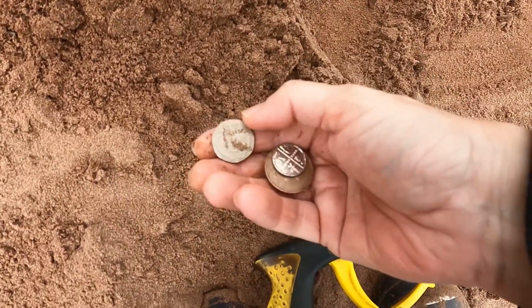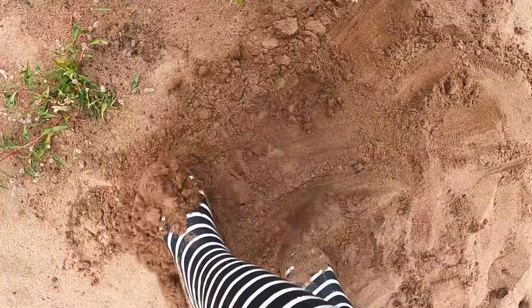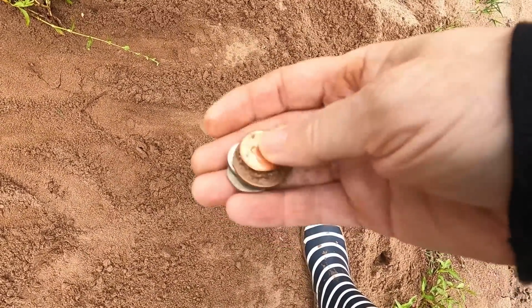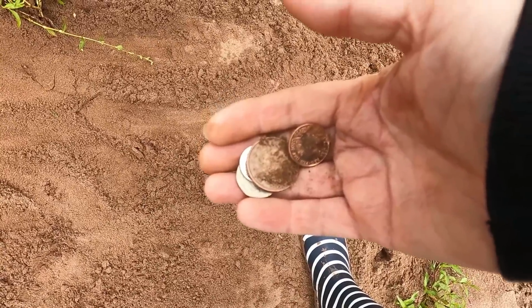Aha, there's a 20. 28p. No, I can't see any more. And I know they're not from when they flooded the reservoir because they're far too modern. No, 28p. Ooh, the drinks are on me.